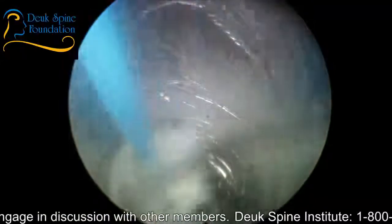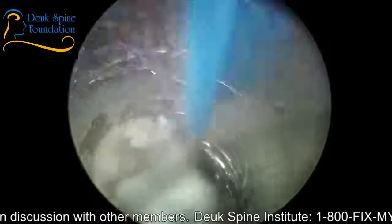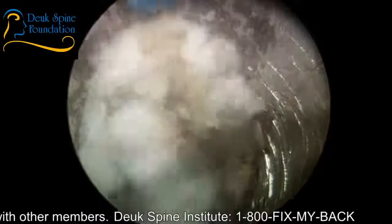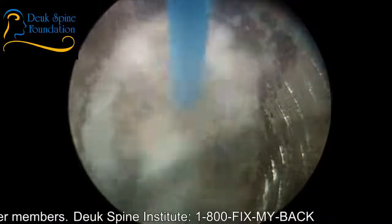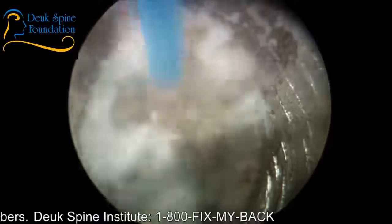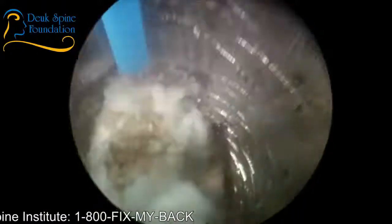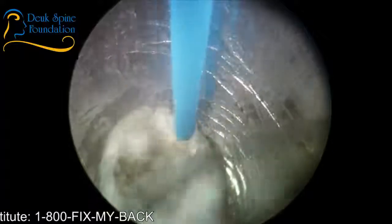You all can see there's an issue with the lens down at, looks like from about 7 o'clock arching over to 3 o'clock, and everything below that little bubble. Anyway, it doesn't keep me from doing the surgery, but we're probably gonna have to take a look at the lens.